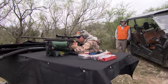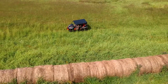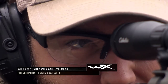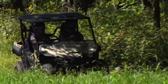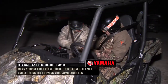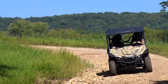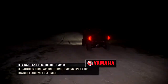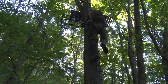Before we go, we would like to urge all of our viewers to always be safe when at the range, hunting in the field, or just riding around on your side-by-side and ATVs. Wear eye and ear protection when dealing with firearms, like Wiley X eyewear and Walker's Game Ear, to protect yourself in case something goes wrong. When riding in your UTV, like we love to do in our Yamahas, be sure to fasten your seatbelt, wear your helmet, wear eye protection, and clothes that fully cover your body. Make sure you are practicing safe and responsible driving. Be cautious going around turns, driving up or down hills, and even at night. All these things are important to your safety, and if you follow these steps, it will give you a much more enjoyable time in the outdoors.